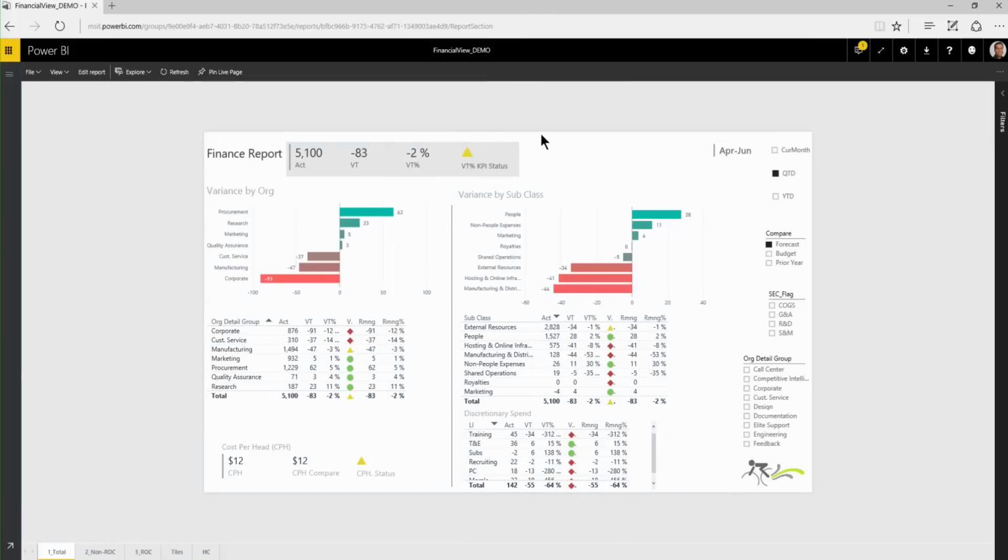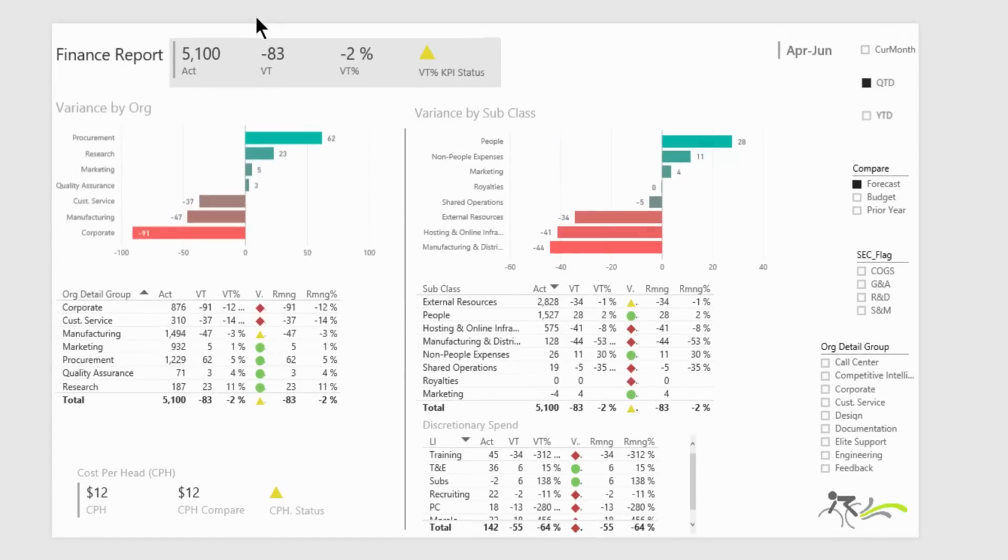I like structuring my reports by showing the top high-level numbers up top. So this is showing, hey, what are the actuals, what is the variance percentage, and some sort of KPI. And then on the left side, we are showing variance by organization. Again, this is who is spending that money, and similar detail in the table. This is a special element, I'll talk about that later, cost per head. And over here, I'm showing by account hierarchy, which is what did they spend on? What kind of spend was it? And again, a table, and then that focus on discretionary spend. And again, the metrics would vary; obviously you would customize it to what your organization focused on.